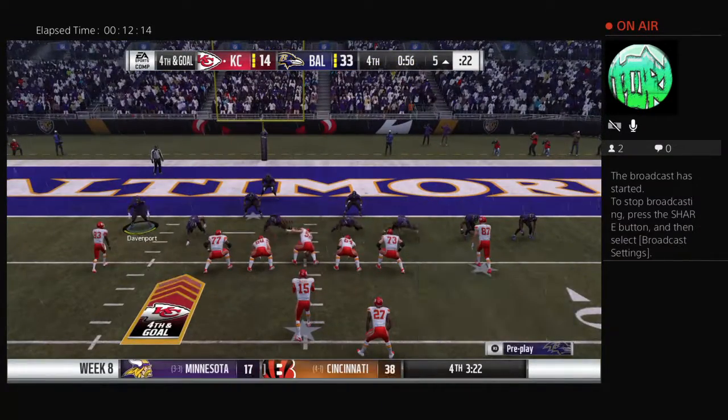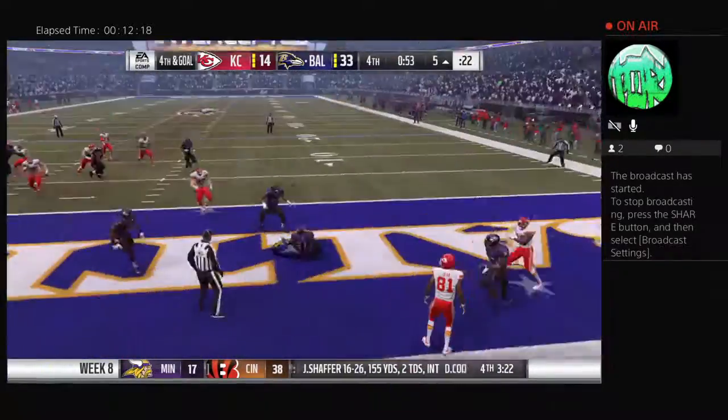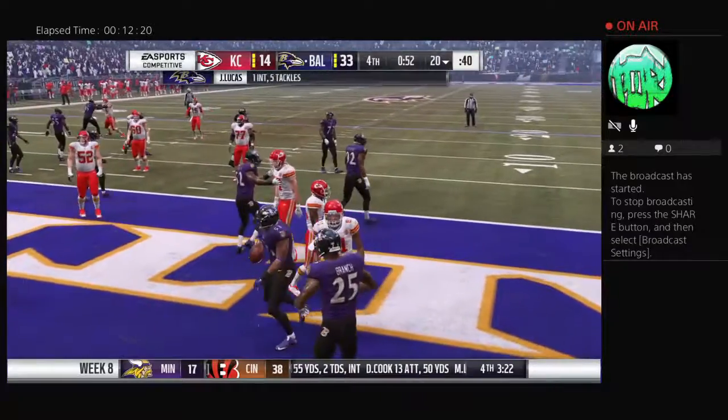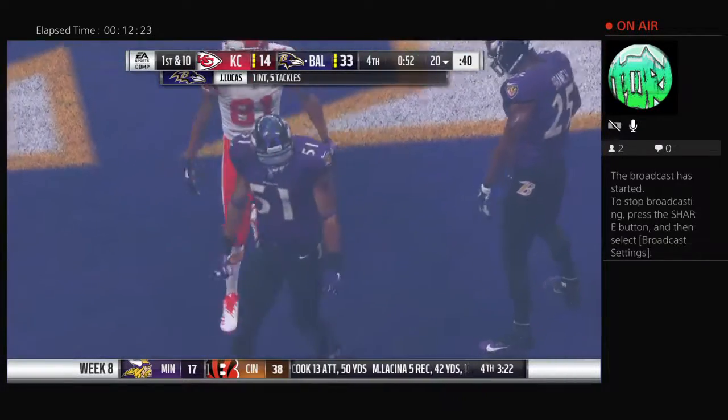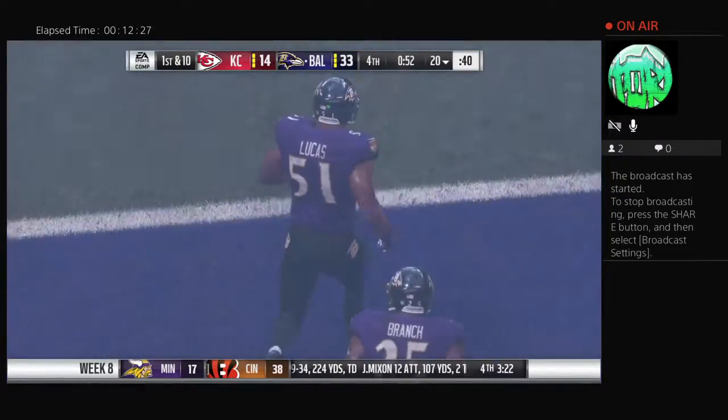Here we go. Green, 39. Now Mahomes got to have this one. And this is going to be intercepted. Read it well, and it's picked. And a big turnover there as his guys will get the football back.